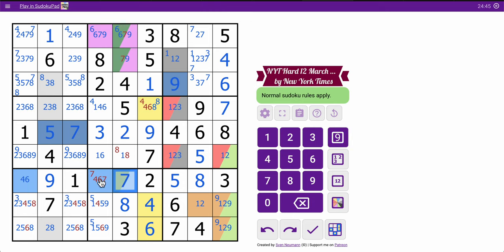This has to be 7, and I run into a contradiction. I have no place for any digit in this cell. So I think I've just proven my contradiction. This cell cannot be 8. Therefore, this cell, we're going to assume, is a 1. That's an 8. This is not 8.